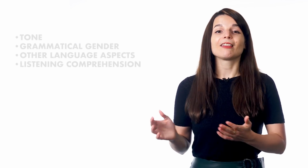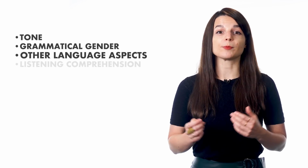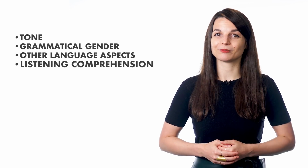But on the other hand, they might be able to smoothly use things like tone, grammatical gender, and other aspects of language that are extremely difficult for learners to master. Their listening comprehension is also likely good. Another big difference is in reading and writing.